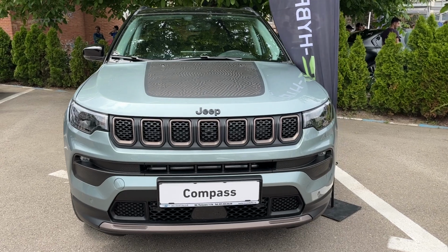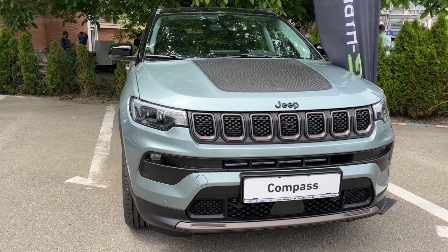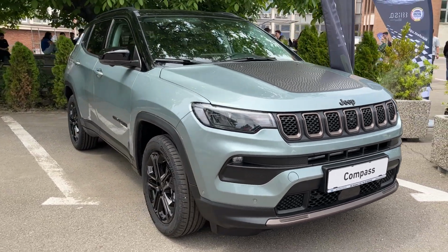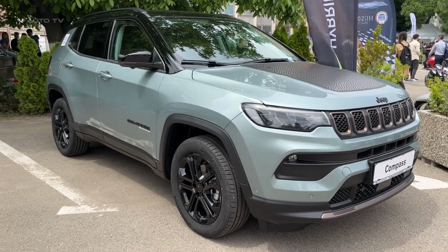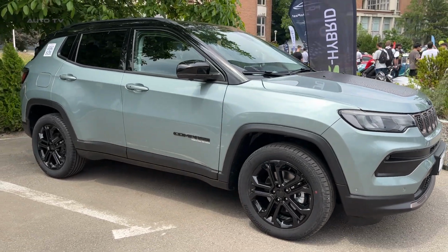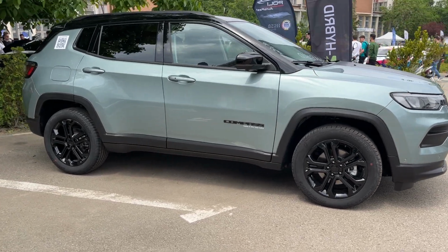The Jeep Compass e-Hybrid, introduced in 2023, is an innovative addition to the legendary off-road automaker's line, marrying traditional Jeep ruggedness with the eco-friendly capabilities of a plug-in hybrid powertrain. This compact SUV stands as a testament to Jeep's commitment to incorporating sustainability into their renowned design and capability.